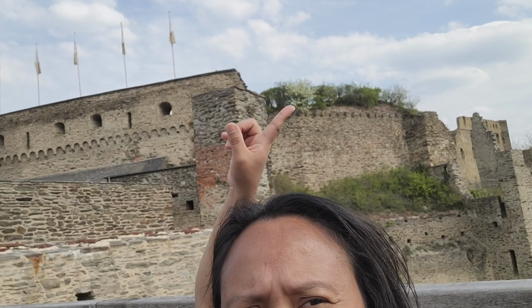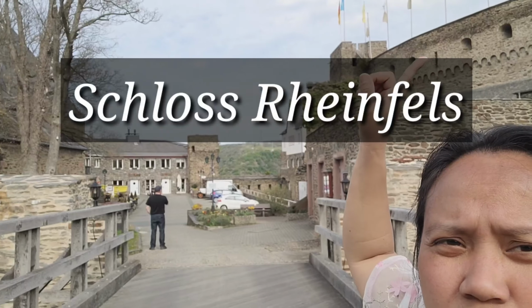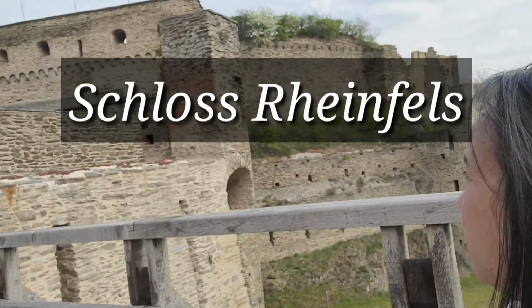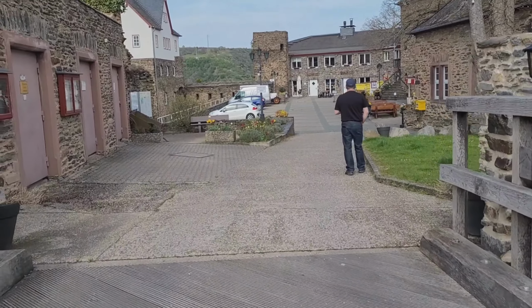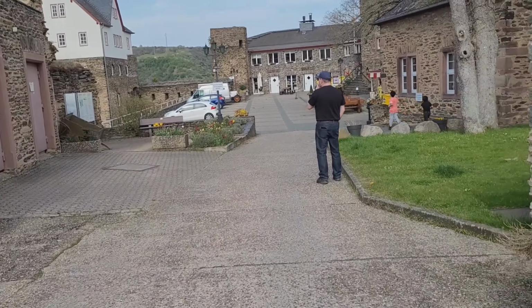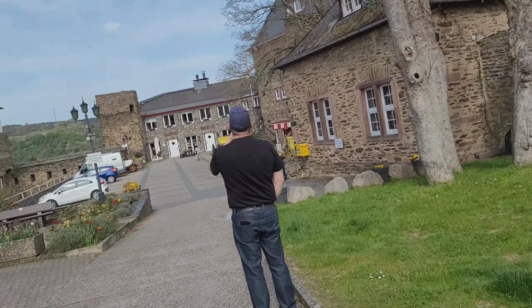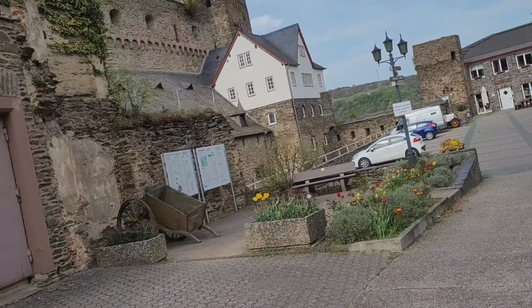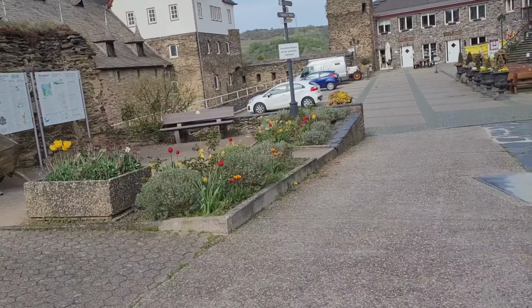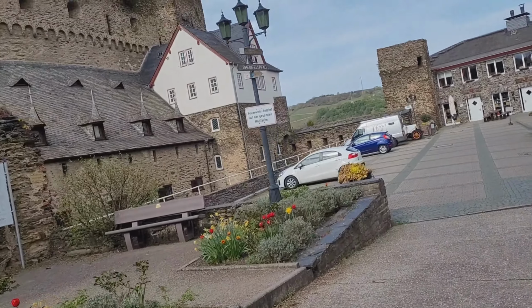It looks like this part was destroyed, I think in World War II. So here it is, the whole thing. We're going in. This is its entrance. I think it's closed now because of Corona. You can just take pictures here outside. But here you can see the Schloss from outside.